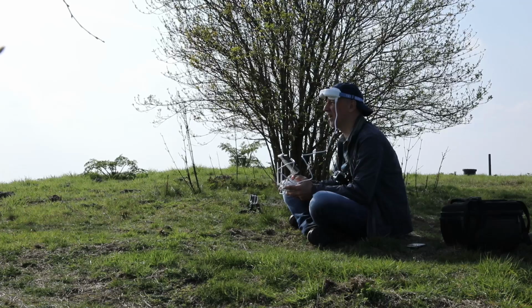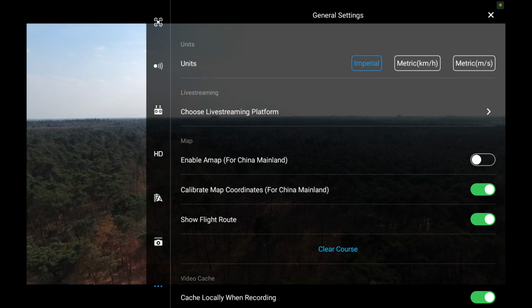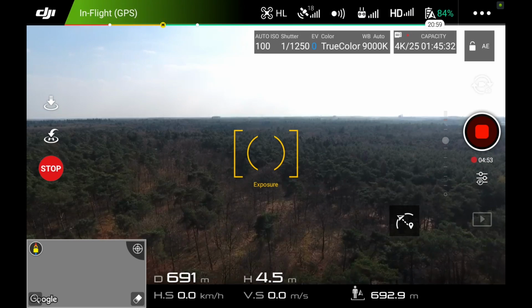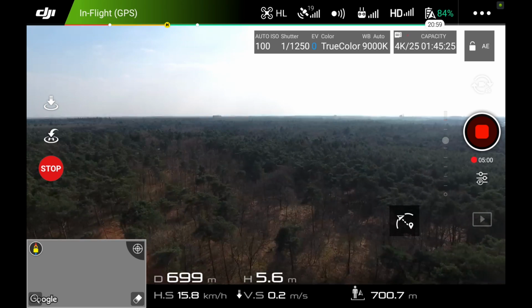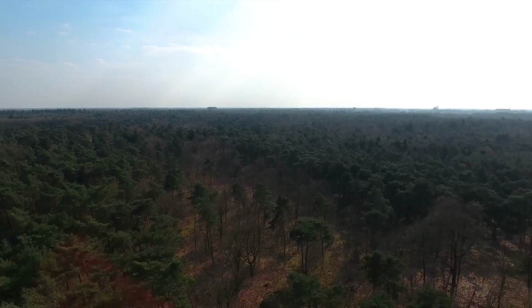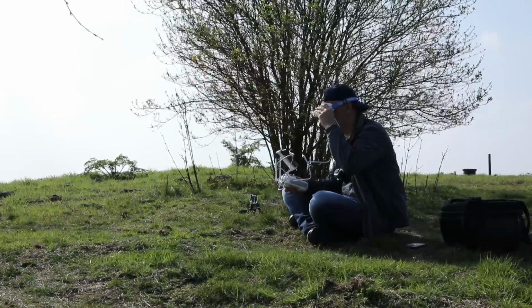Okay, I'm gonna hang out there for a minute. I'm gonna hide this screen, and I want to set this to metrics because otherwise it's in feet and I cannot understand very well how far I am. I'm 700 meters now. I want to make sure that I don't have an image here, which is really strange.